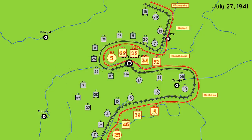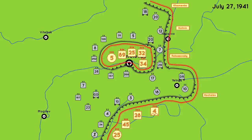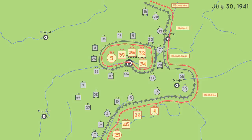By July 27th, the German panzer armies have finally closed the gap, sealing big portions of the Soviet 16th, 19th, and 20th armies inside. Counterattack attempts were launched to recreate the gap, and the Soviets did manage to create small gaps in the German lines for a while, which allowed some troops to escape. However, by July 30th, the gap was permanently sealed. The main battle was over. Skirmishes would continue between the two sides, especially around the Yelnya salient.